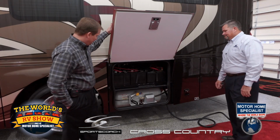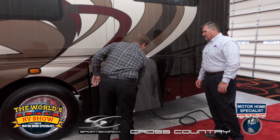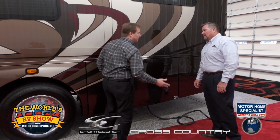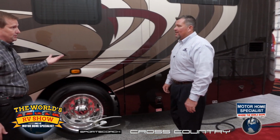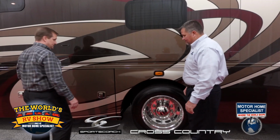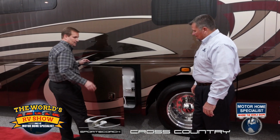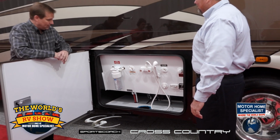Really nice, clean area. It's got a good size LP gas tank, which means you're not going to have to fill up LP near as often as you would in the old days with the residential refrigerator. Correct. It's really just the water heater and furnace in the wintertime, and your 3-burner range in the galley area. So that'll last a really long time. Yes. This is really well laid out.